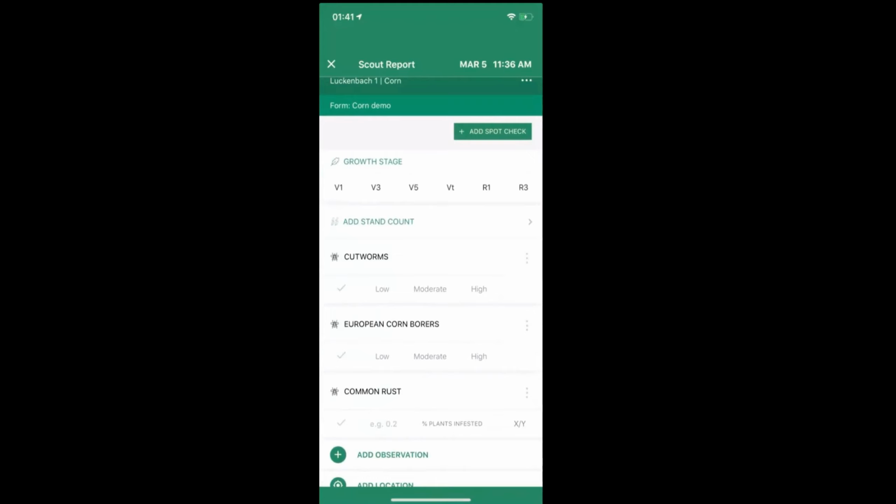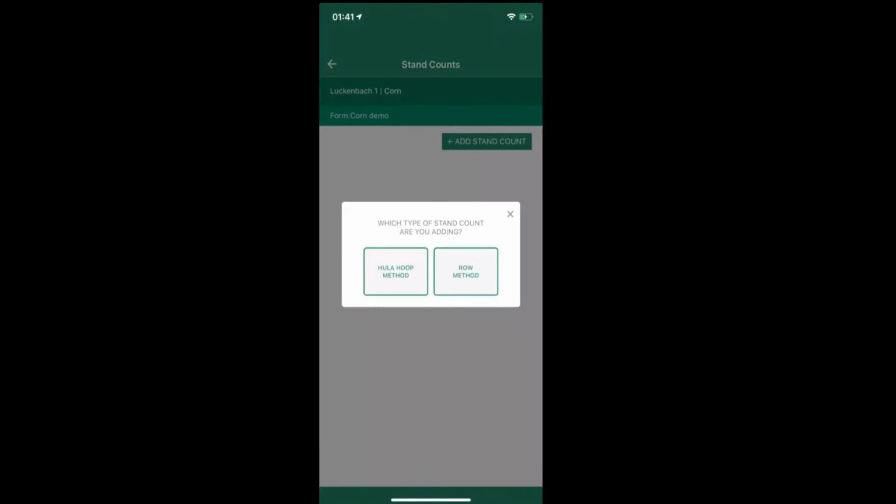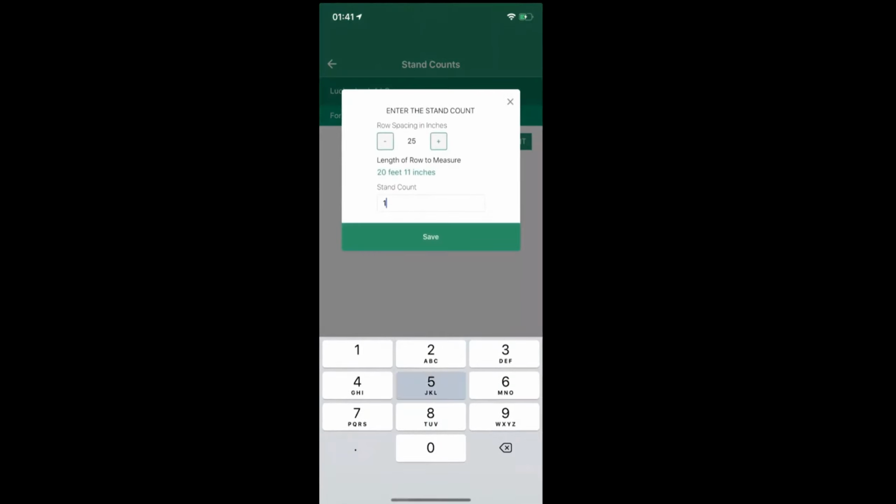All this is fully customizable. We don't force our users to collect any information that they don't want to. The minimum that they do have to enter when they enter information is a pest or disease type, severity scale, and then that is geo-referenced to a field. So growth stage, our users can tap any, all, some, none of the growth stages, whatever is relevant for them in the field. We've got a stand count calculator, so we'll automatically calculate that stand count for our users in multiple ways, depending on what they prefer.